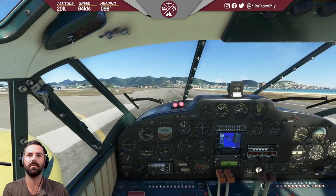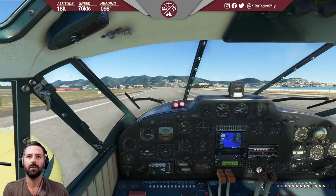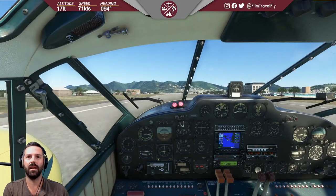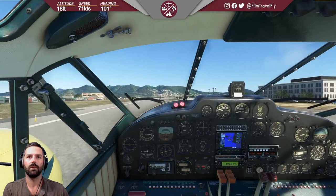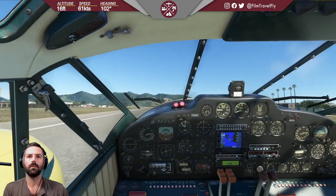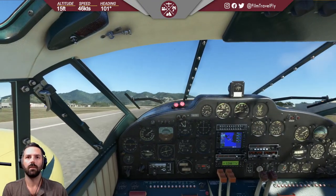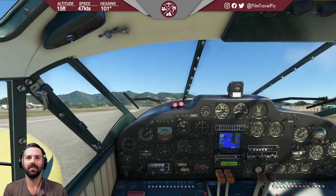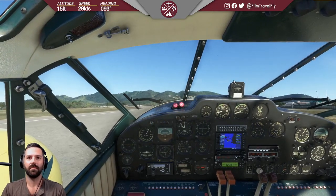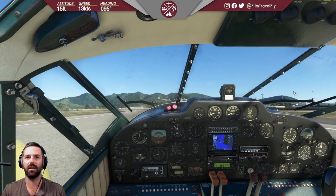Beautiful little bump there. That's okay. Come on, stick it. Stick it. There we go. Start working it back. Get that tail down. There we go. Get that tail down. Okay, good. Ah, so that thing is really yelling at us. I get it. Get this tail wheel lock off so we can turn better.